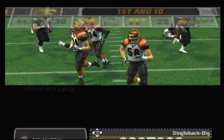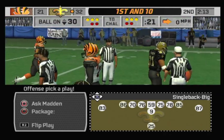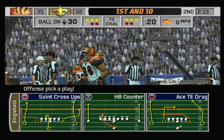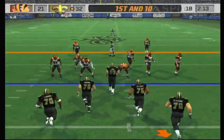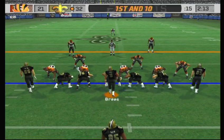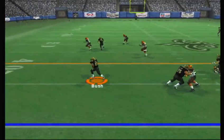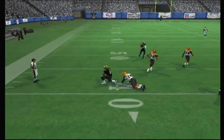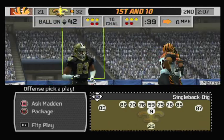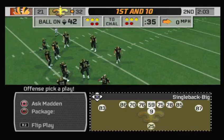The offense with a lot of success through the air on the last drive as they move downfield for the touchdown. Almost at the 2-minute mark now. First and 10. The Bengals with a 4-man front. James records the tackle at the 42-yard line. Bush has shown why he's such a threat on the ground and gets closer to 100 yards rushing.